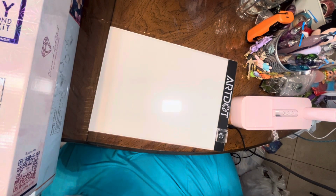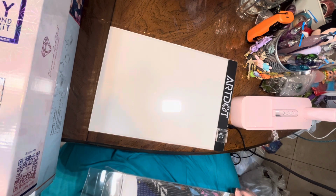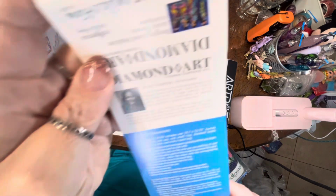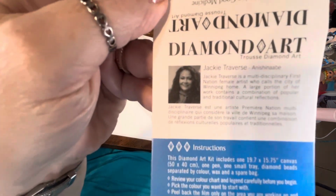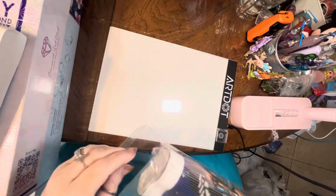So incredibly beautiful. Oh, I can't even tell you. And I love the fact that they even give you a little bio on the artist, Jackie Travers. So that's really cool. Gotta love it.